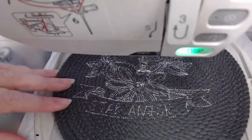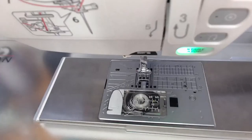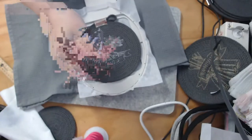Okay, and that is my embroidery done. And what I can do, and I can see Jean Reed's with us as well. Thank you for joining us, Jean.